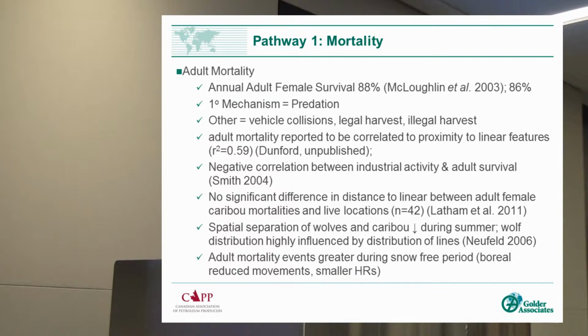McLaughlin had 88%, and I think it was Stan yesterday that pointed out it's not something that we throw away and don't look at. It's very important, and this is something that could be trending downward. The mechanism for that mortality is predation.